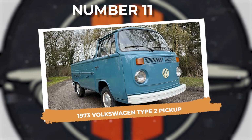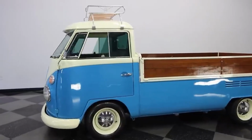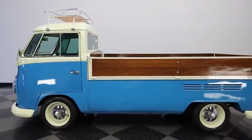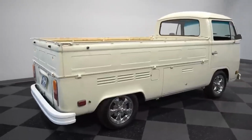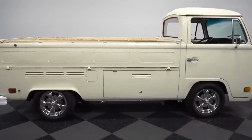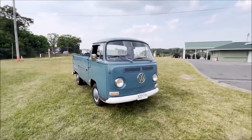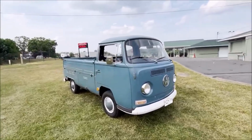Number 11. 1973 Volkswagen Type 2 Pickup. The 1973 Volkswagen Type 2 pickup, commonly called the VW Bus or Microbus, was a classic vehicle that made a significant mark on automotive history. Its unique design and cultural importance made the Type 2 pickup a practical and versatile vehicle suitable for various purposes, from transporting goods to personal adventures.